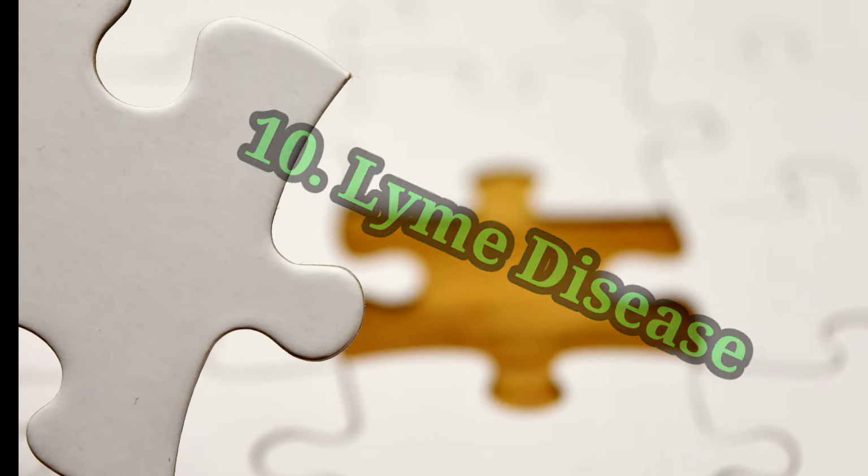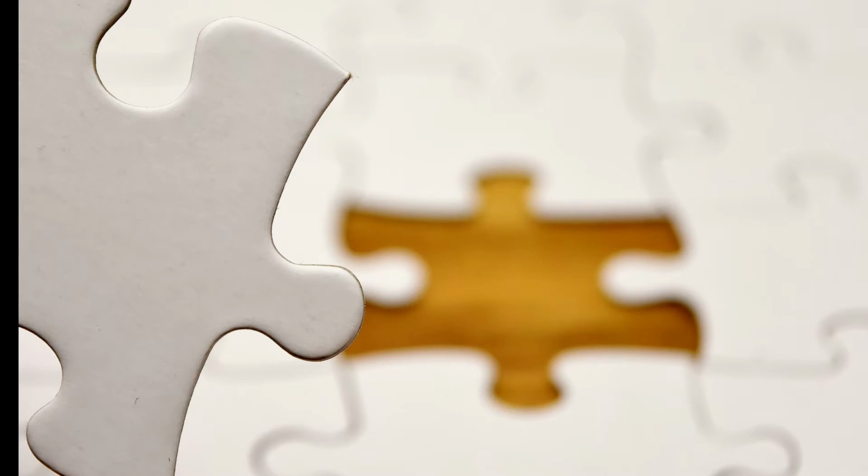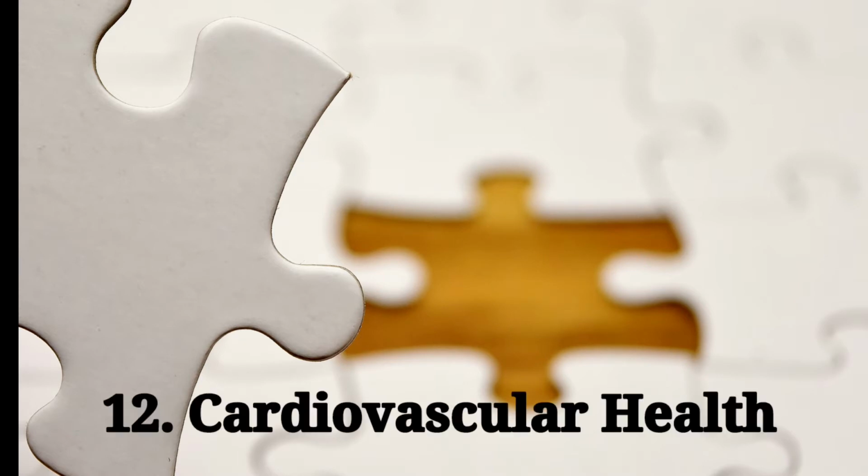Number 11 is wound healing, a very important thing that can happen from photobiomodulation. I used that to help heal an ankle injury some time ago, and it's very, very popular with diabetics for ulcers and wound healing in general. Number 12 is the cardiovascular benefits. There can be some tremendous cardiovascular benefits.